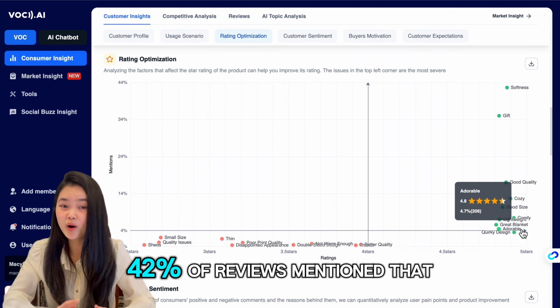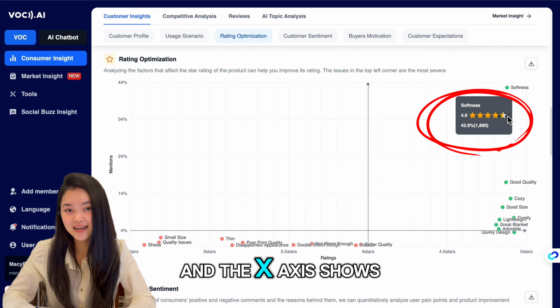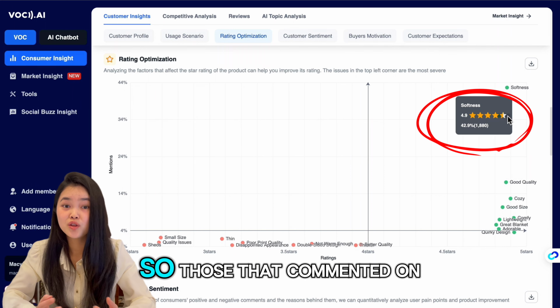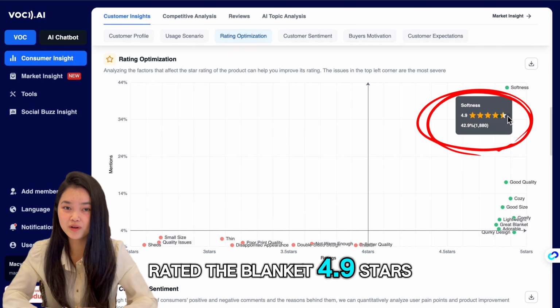For example, 42% of reviews mentioned that the blanket was nice and soft. And the x-axis shows the average ratings. So those that commented on the softness of the blanket rated the blanket 4.9 stars on average.